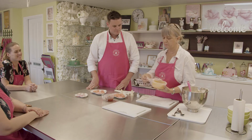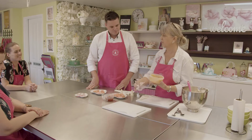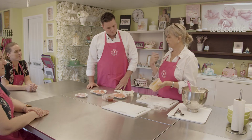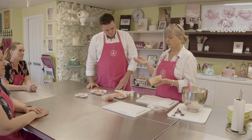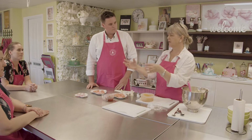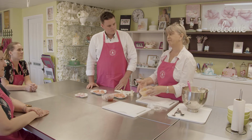Okay, so with our lemon butter, basically this is a combination of our egg yolks, caster sugar, lemon and lemon zest, and a little bit of water. And you can either do it in a bain-marie, which is in a saucepan with some water and a glass bowl on top, or we can just do the microwave method.